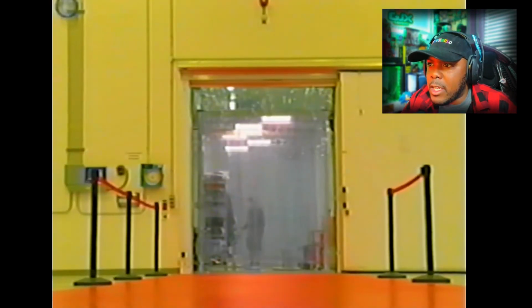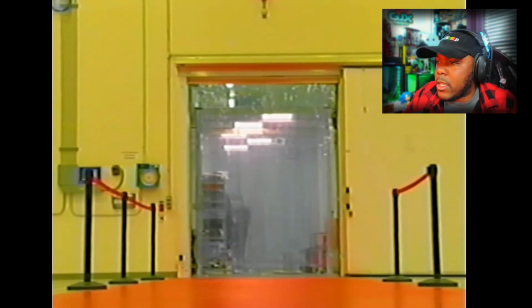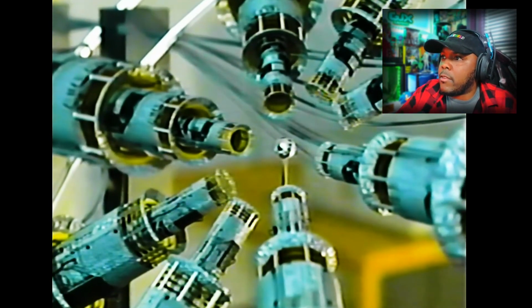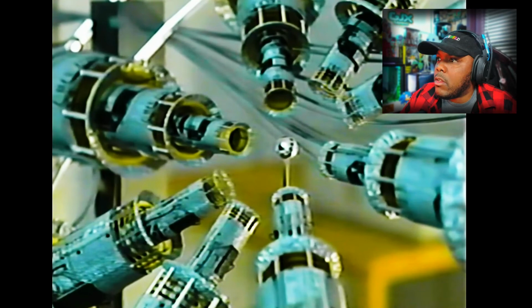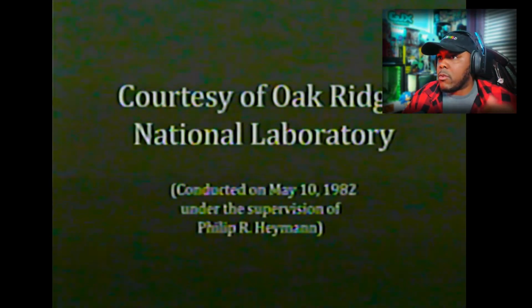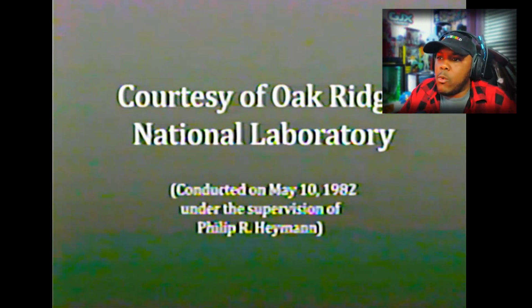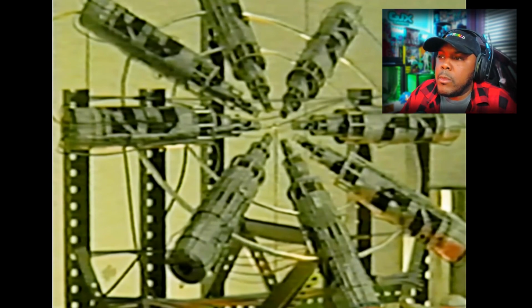But from my understanding, this is the testing area. The prototype, that was the first device that initially malfunctioned here, that causes the glitch. Oak Grill National Laboratory. Again, talk to me in the comments. I'm sure a lot of you are way more educated about this than I am.